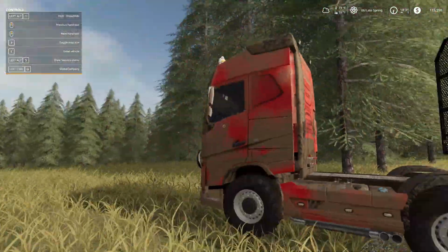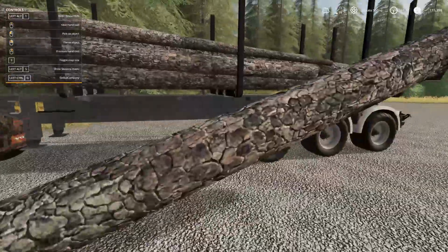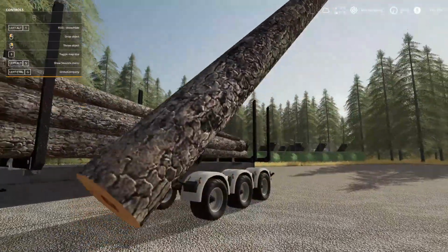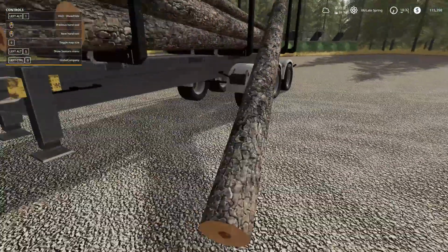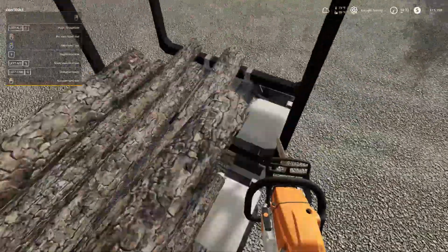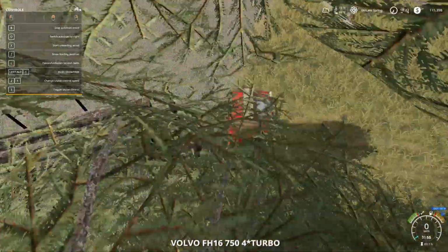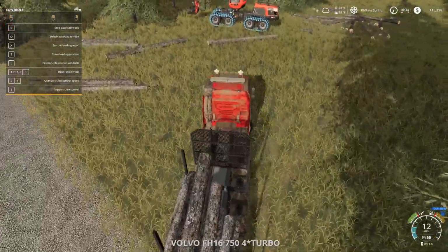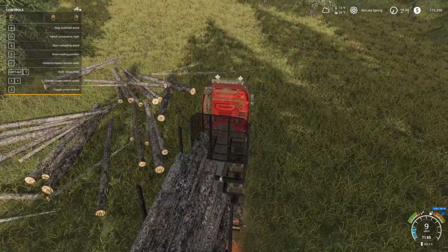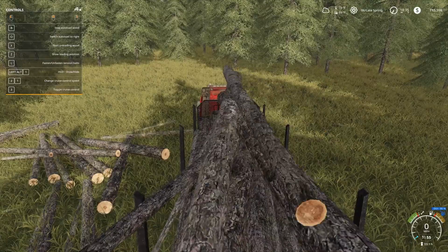Now, either there's a little limb sticking off of this, or sometimes if I just pick it up a little bit. Alright, so why aren't you loading? I don't see a limb. But when in doubt... Yep, I saw the limb. Right at the end of the log, there was a little tiny limb sticking off of there. Actually, let me come down here and grab some of this wood. These logs. Just to give me a little bit more room. That's good.